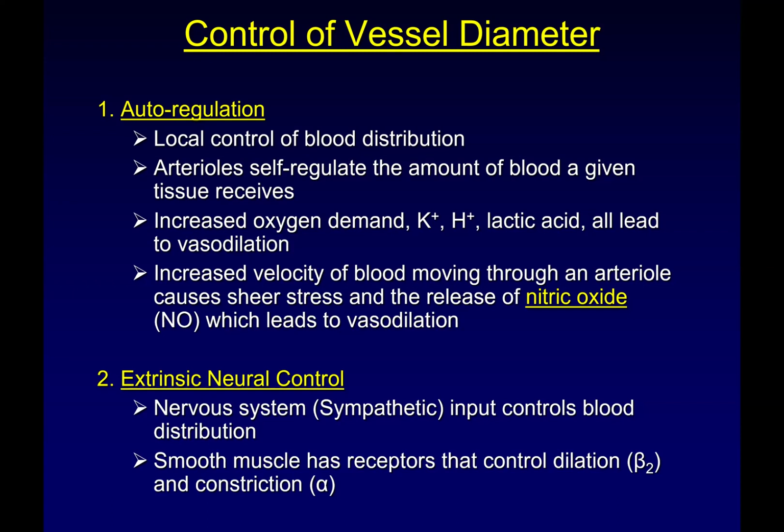So that's autoregulation or local control leading to more flow, especially to skeletal muscle, and then neural control that's going to cause this differential response and shunt blood away from central regions and send it to our skin and skeletal muscle.